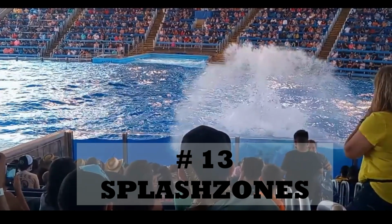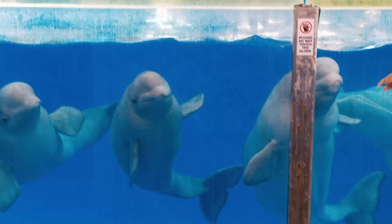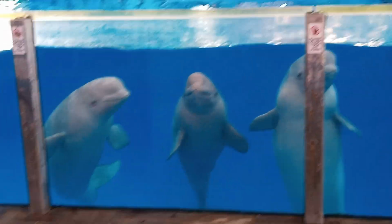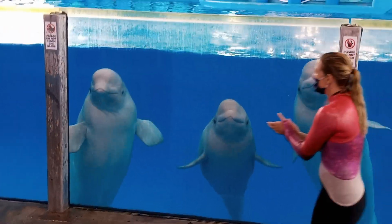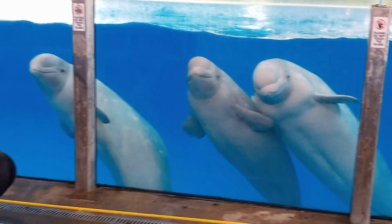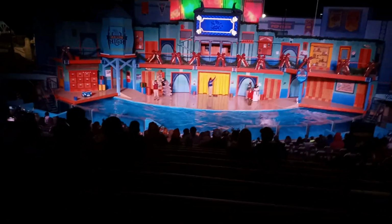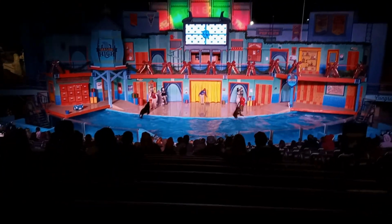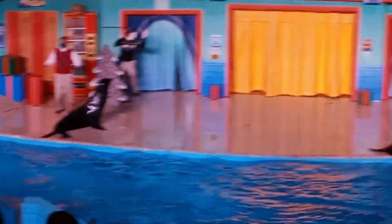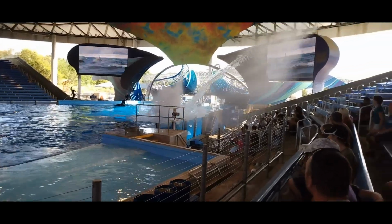Number 13, splash zones. All right. When it comes to the Beluga Stadium or the Sea Lion Show, you're not really going to experience getting completely soaked with cold salt water. Now, a huge caution and warning for those of you that have little tiny children and you want to experience the splash zone. Be careful of where you sit in the splash zone. It does go all the way up to about 15 rows.